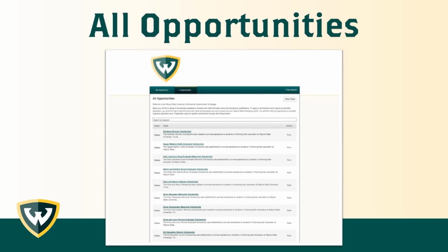They will have a detailed description when you highlight them or go in there, to let you know what the requirements are: major, minor, grade point average, where you graduated from high school, anything like that you'd be able to find in each separate opportunity.